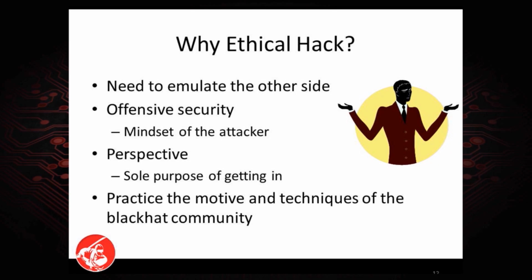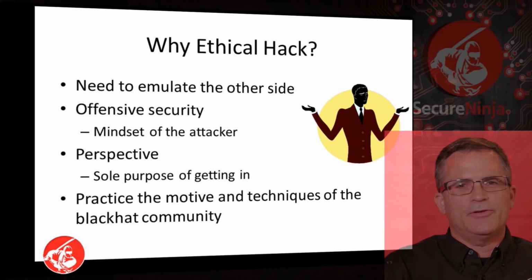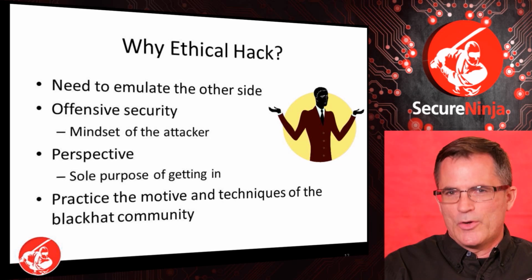So why do we do ethical hacking? In short, we need to emulate the other side. It's offensive security. It's the mindset of the attacker. It's not thinking about how to defend it. It's thinking about how to break it and how to attack it. And there's one very important thing here when you're on offense: all we have to do is find one way in, and we win.